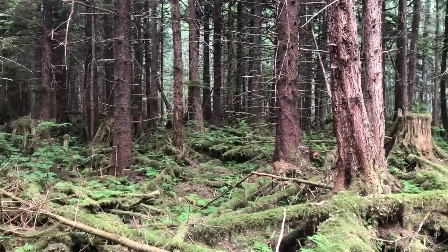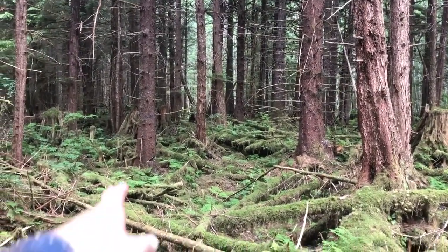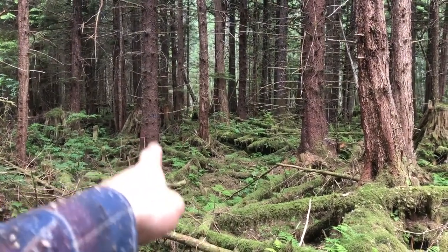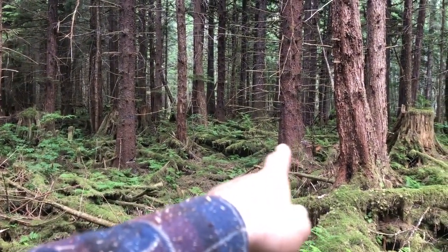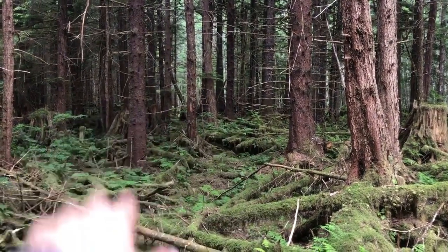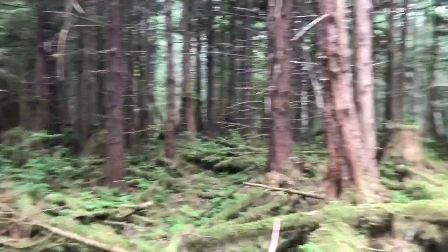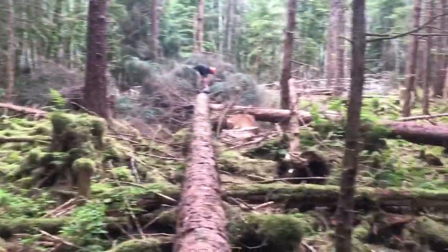So this is where we're going into. See how dark it is over there and thick? So that's my tree. That's my tree. And then one there. And then everything else stays. And it's just kind of like stand enhancement logging. It's really fun and very low impact on the ground.